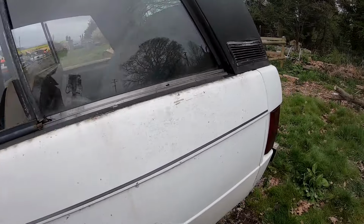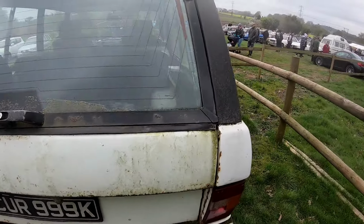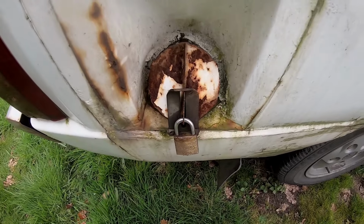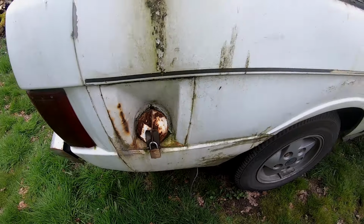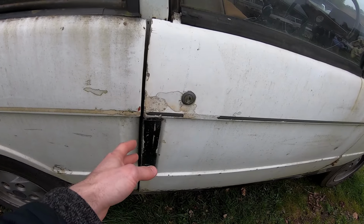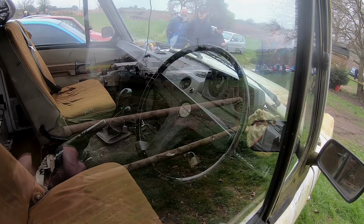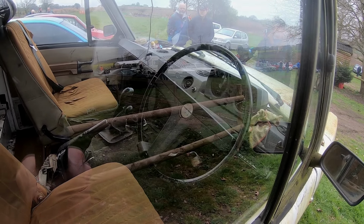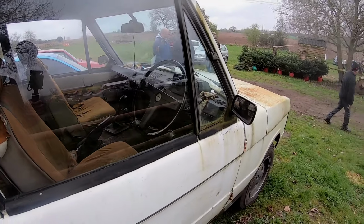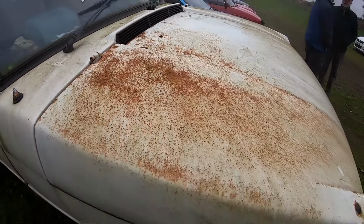If I just come round here, actually, split tailgate, beautiful. Even the filler cap has got a lock on it. I just love the door catches. That's just such a good touch. It really is. And the three spoke steering wheel up front with a couple of dials. Goodness me, this has worked and done its life, hasn't it? But it's got plenty more years to give with that kind of patina.